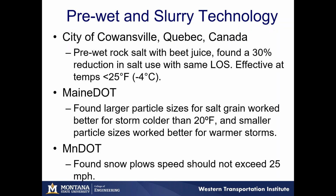So there's been quite a bit of talk, and we did get some great feedback from Quebec and Canada. They're using a rock salt pre-wet with beet juice, and they've found a 30% reduction in salt use while maintaining level of service. But for them, the temperature range was very important, and they target around 25 degrees Fahrenheit or -4 Celsius. Maine DOT provided some feedback that they found that the larger grain size works for the colder temperatures, but they can get away with smaller rock salt particle size at warmer temperatures.